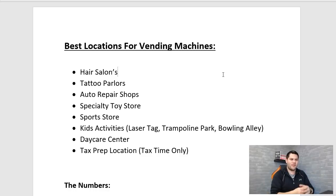So the likelihood of them putting 50 cents in the vending machine is very high. Tattoo parlors. How often do you go into a tattoo parlor by yourself? It's very rare. I only have one tattoo, but from what I've heard from a bunch of people that own tattoo parlors, people don't come in by themselves. Usually they come in with somebody and they watch them get a tattoo. Well, they're sitting there doing nothing. They don't want to leave, go to the store and get a drink and get something to eat. So they use a vending machine.